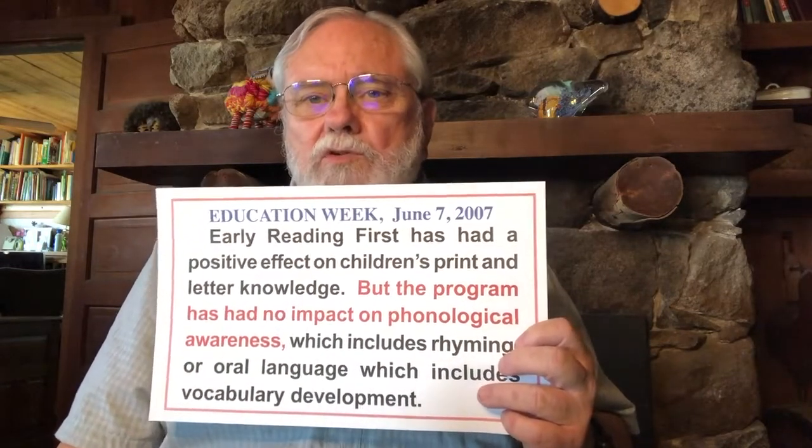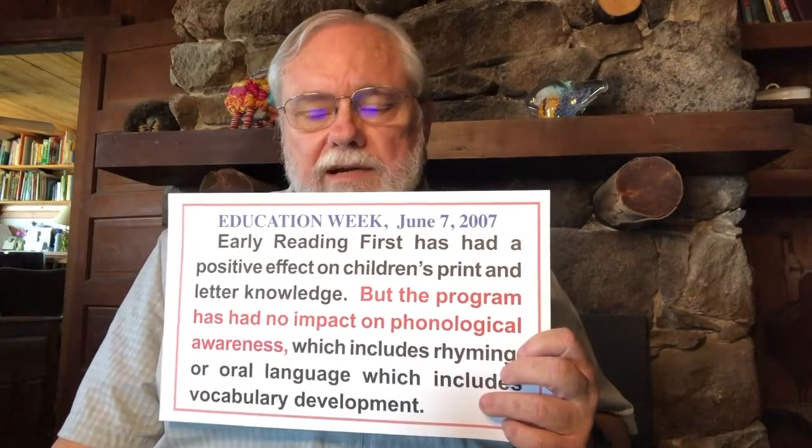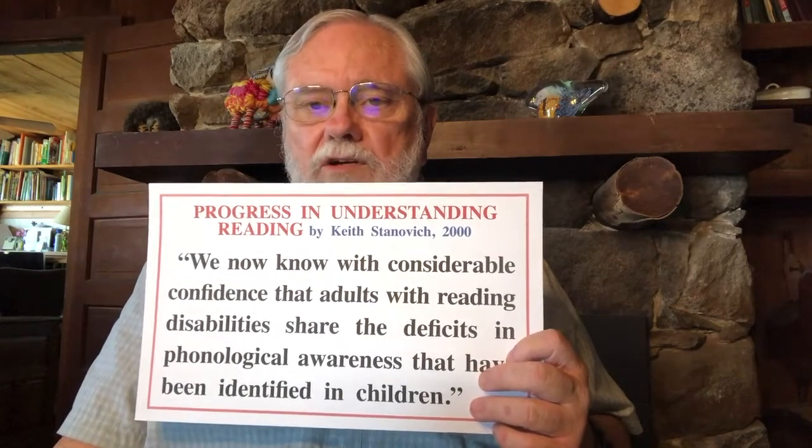So we've talked about the two critical elements that we need to be successful with if children are going to go past that fourth grade slump: word recognition, and the foundation of word recognition is phonological awareness, and listening comprehension, which includes vocabulary. And the study shows that the money spent on No Child Left Behind didn't do either one. They go on to tell us that we know with considerable confidence that adults with reading disabilities share the deficits in phonological awareness that have been identified in children. So if we don't teach phonological awareness early and teach it well, children can struggle for the rest of their lives.